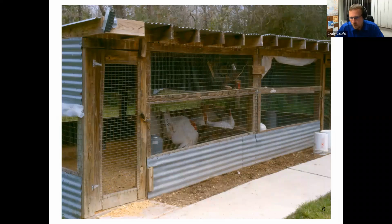Again, for turkeys, you want a little more structure. This is an old picture from many years ago, but things don't change really, right? I mean, this would work too. And notice on this one, you can see that they've got a plastic curtain up here on the upper right side, where they can lower that plastic curtain to keep blowing rain or cold wind off the birds if they need to. So again, housing must be adaptable to the weather.